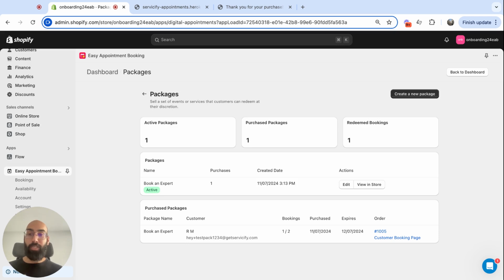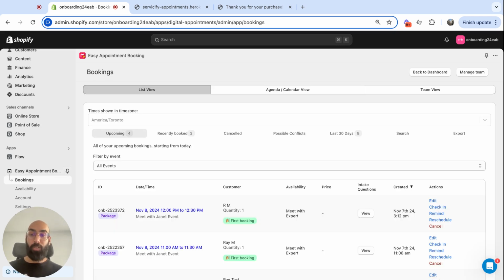Back on the packages view, I can see that there has been one redeemed booking, and it shows up here as well. On the booking list view, you can see that booking as well, just like any other booking, but with the label package, so you know it came from one of those packages.